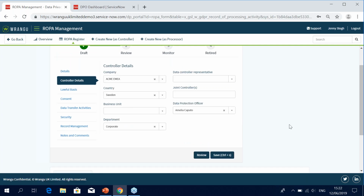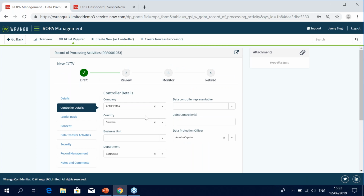Somebody might be my controller. So this is the company, who's the representative. Are there any joint controllers? For example, what you often see is that several departments or several units within an organization are joint controllers of a process, and you might want to capture that. Who is your DPO? Again, that might be information that is auto-populated, for example, based on the country that you're located in. You might have different data protection officers per country.